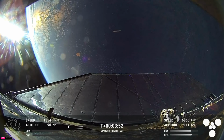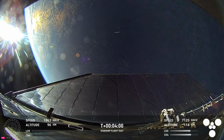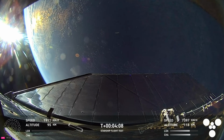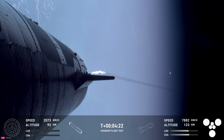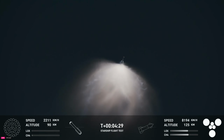And we did hear that the tower is go for catch, so that was one of the big criteria we were looking for. We'll wait to hear that the go for catch has been sent. Beautiful view here from the ship. And so exciting to hear that we got a go for booster catch. That means it's going to be a really exciting morning. Again, the booster is making its way back towards land in order to make that catch attempt in the tower.